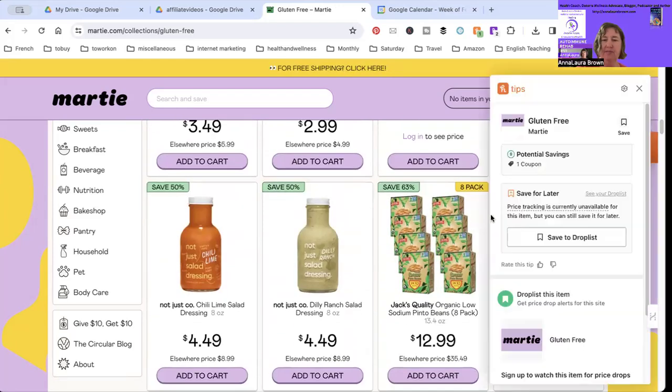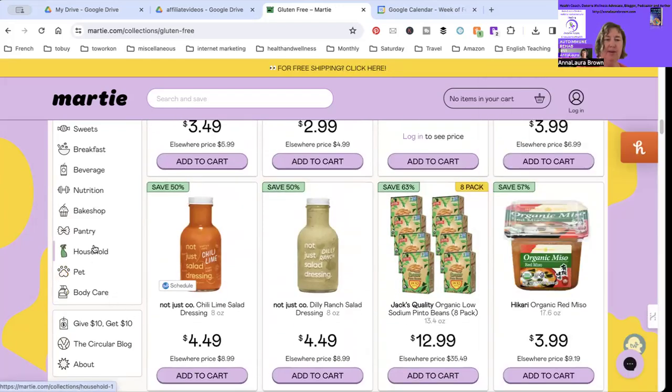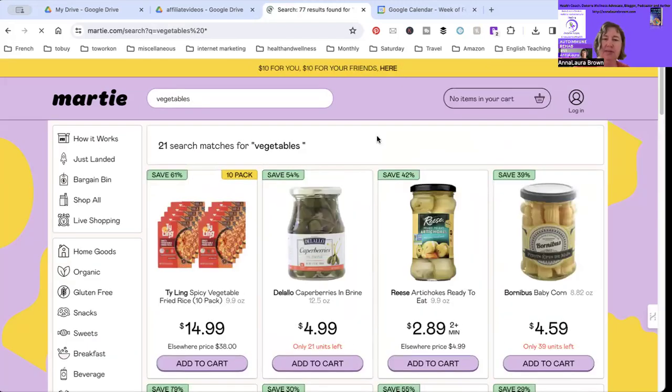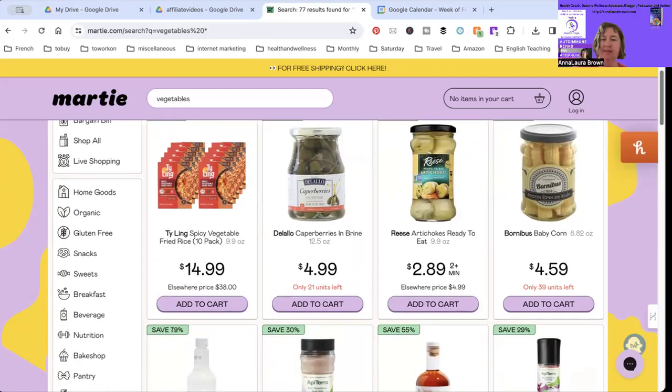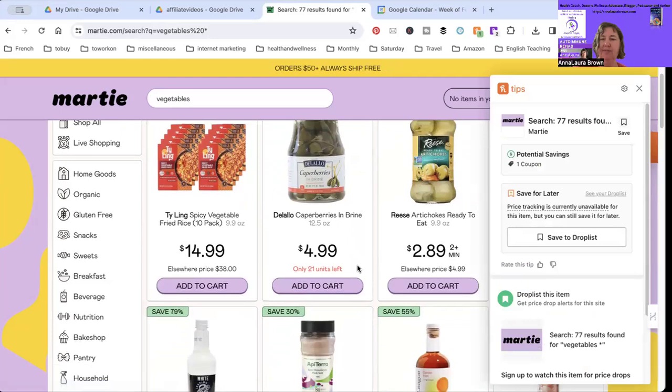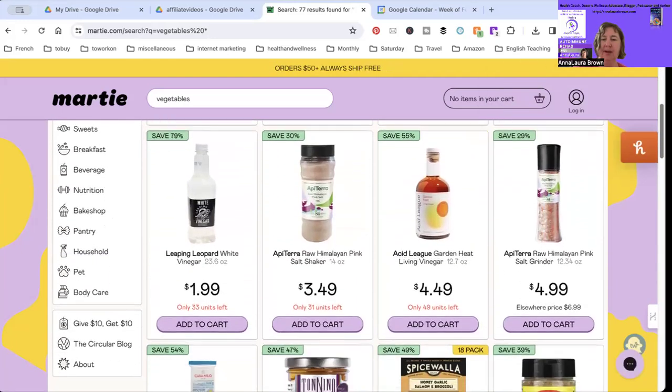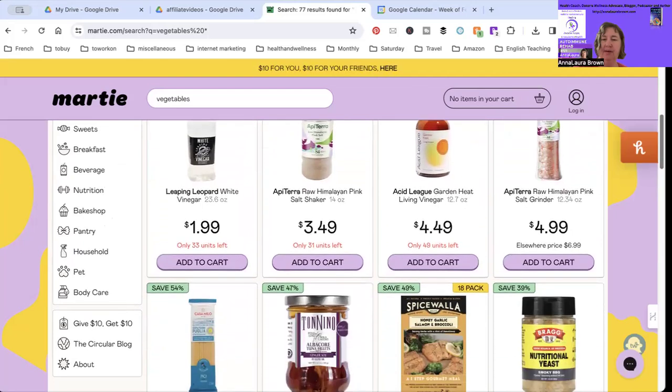You can just scroll through by category. You can come under here, you can see they have all kinds of different things. The main thing you won't find here, though, is fresh fruits and vegetables. You can find some canned vegetables and things, though. Like I just did the search here, you can see they have artichokes, and a lot of times things will have a really limited quantity and it will tell you that they don't have that many left.